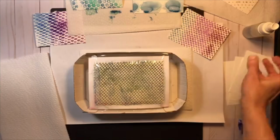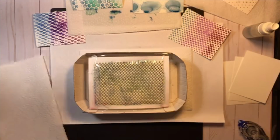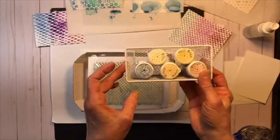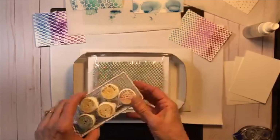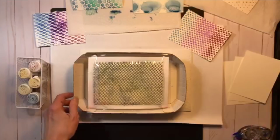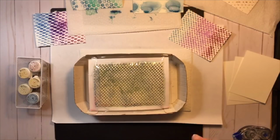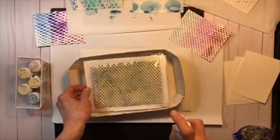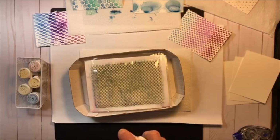So, here's what I'm going to do. I'm bringing in something else completely different. I'm not going to use ink pads anymore. I'm using my Brusho. Does anybody like Brusho out there? Does anybody like to play with Brusho? I do. Let's see. Okay, so I'm going to spray this surface so it's a little bit wet.